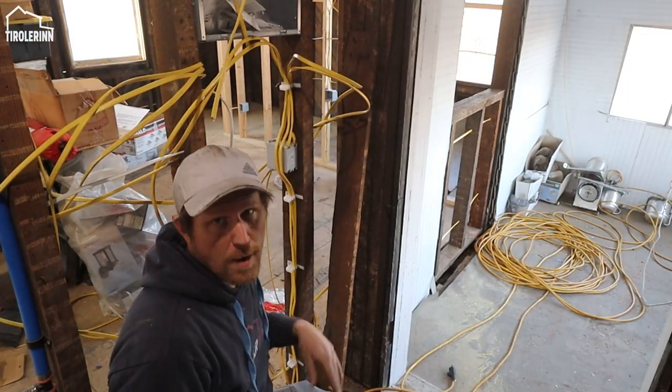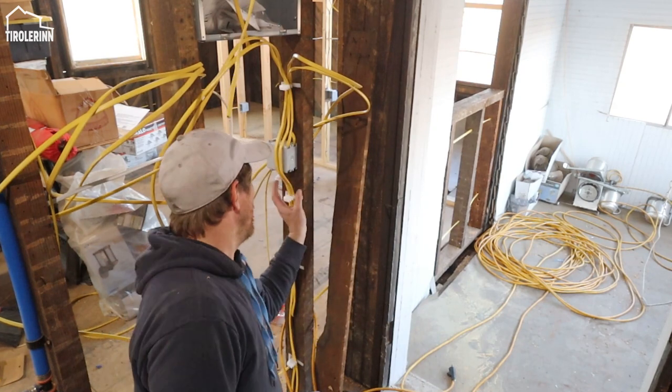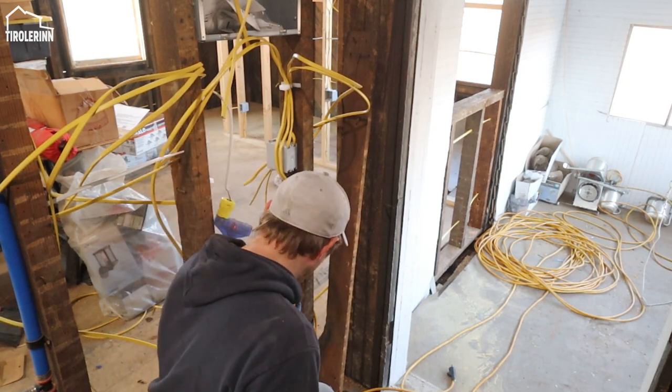In case you're wondering why I'm taking all the nails out and changing it up, I found these brackets. Let me show you a close-up of one.